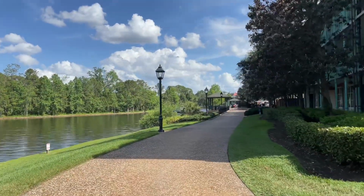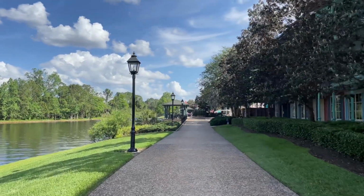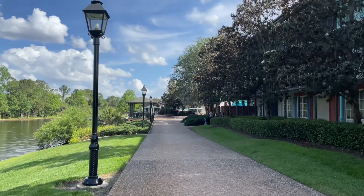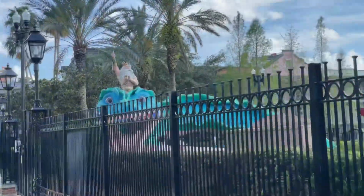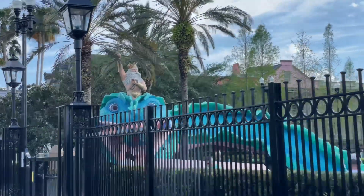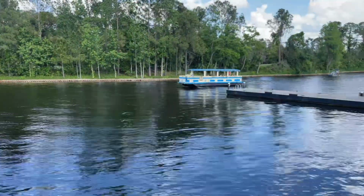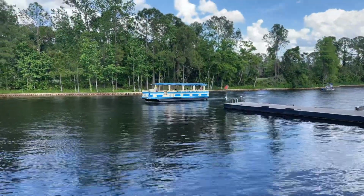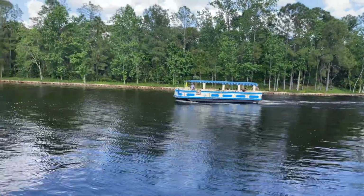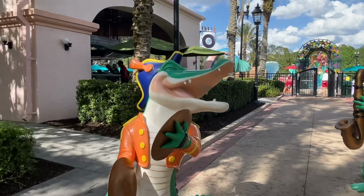We're coming up on the pool area and also where you catch your boat to go to Disney Springs or over to Riverside. And this is a very, very unique pool. As I had mentioned before, it is by far one of our favorite pools. Looks like they're headed over to Riverside first. And you're greeted as you enter into the pool by these little gators.